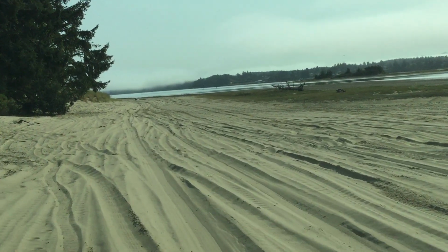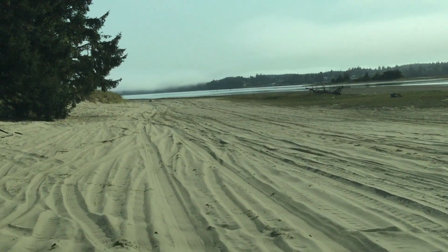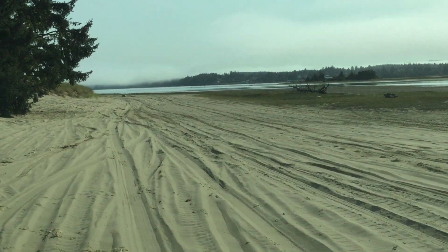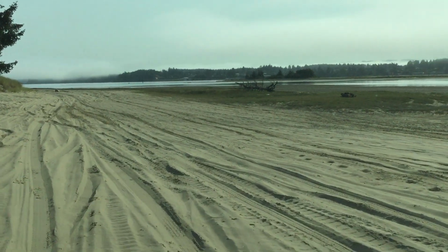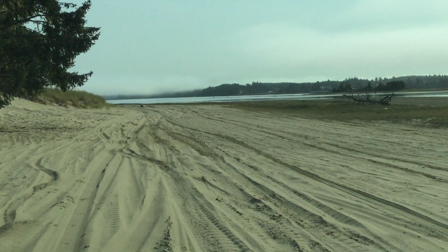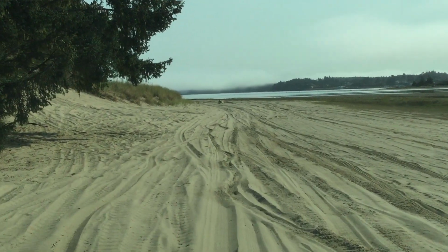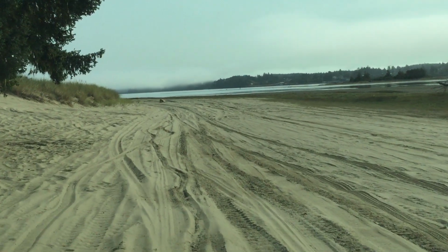23 years old, giving it a lot more life, usefulness by getting that 4x4 conversion. Could have gotten a truck. I never liked trucks. You know, I just don't like trucks.